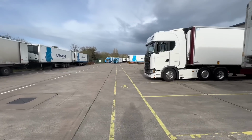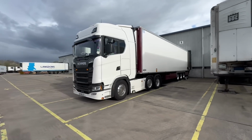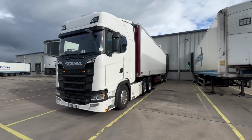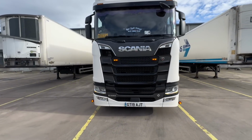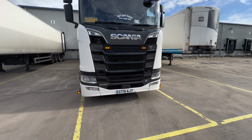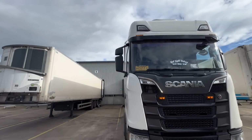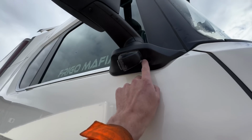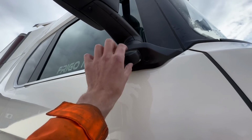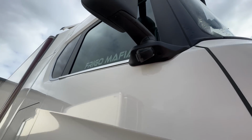So guys, unfortunately I didn't get the chance to finish the video on Saturday because we were so busy in the yard, so I'll just finish it now as we start the new week on Monday. We got the new lights on the bottom, all the orange amber DRLs in. Unfortunately we couldn't get the lights on the bottom of the mirrors because it's too close to the camera, so I'm going to have to move the cameras somewhere down here, and then I'll be able to put the lights on the mirrors again.